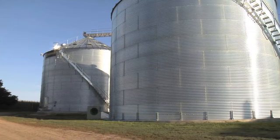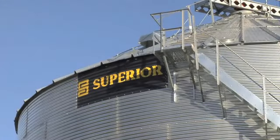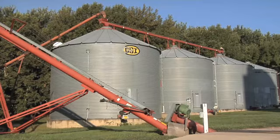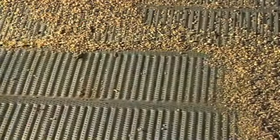I get questions all the time from people in town that say, why are the grain bins bigger? Why is everything bigger on the farm every year? Well, there are a few different reasons why. First of all, the small bins, they take so much more time to clean out and it costs so much more to clean out that it just isn't worth filling them.